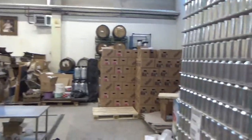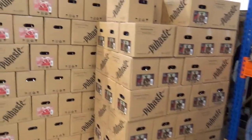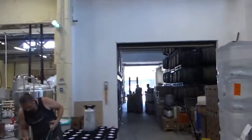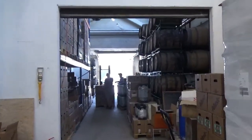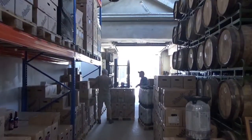This building, like I say, it used to be an industrial laundry. So yeah, it's a nice setup. There you can see some of the boxes and things waiting to go out. So yeah, pretty cool. But really interesting little facility, this one. So yeah, let's leave it at that for the walk around.